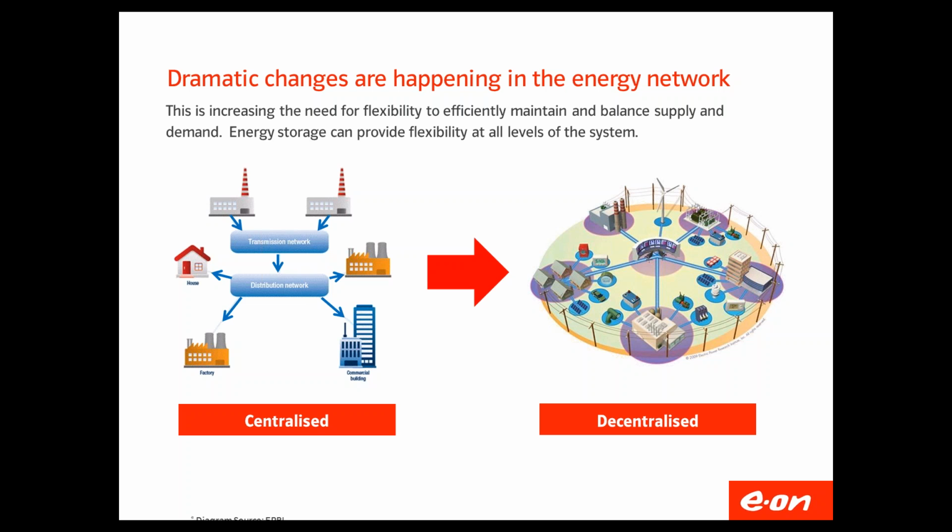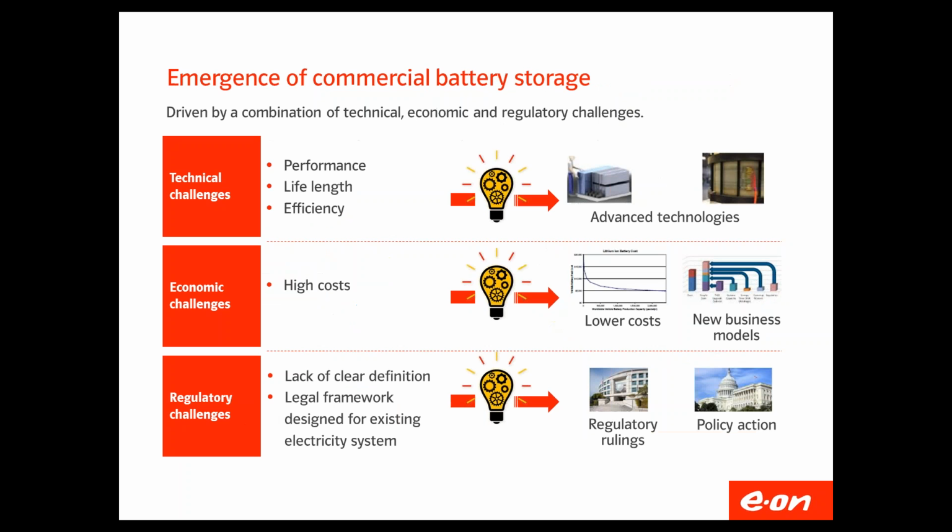This explains why there is an increased technical need, but so far we haven't yet considered economics, which is the main driving force for the huge interest in energy storage projects at the moment. Commercially viable and economically attractive storage projects have in recent years emerged. This is due to a combination of several factors which are shown on the slide at the moment.